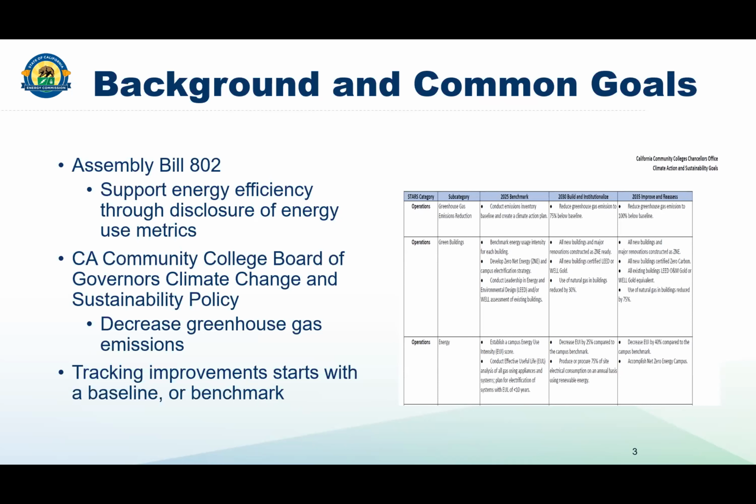It's important to note that while we're discussing energy improvements, some of the other climate sustainability goals identify other target areas to improve, reducing waste and water, like I just addressed. So addressing the performance of any aspect of a building begins with understanding what a building is using through high quality data benchmarking and by using standardized metrics.